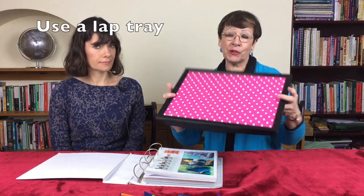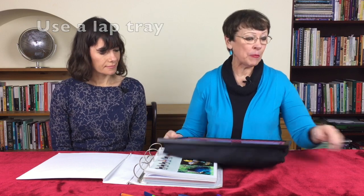You may be thinking, well, I haven't got a nice big table to do this, so I would also recommend that you invest in one of these if you haven't already got one, because they perfectly pretty much fit an A3 piece of paper, and the client can sit with this on their knee and draw in that way.